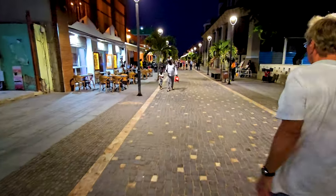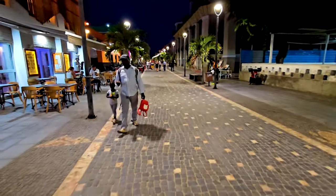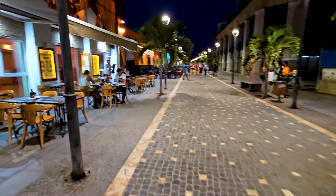Overall, we had a great time in Cape Verde. We have discovered some great people and we have seen some great places.